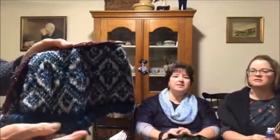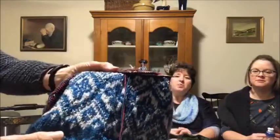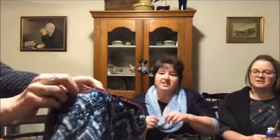And this is as far as I have. Ooh, but you're getting into the body. I just started my body color, which is a cranberry, which I changed. I do like the cranberry. Yeah.